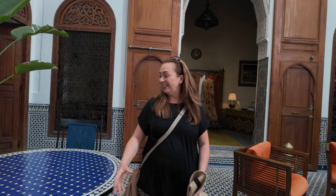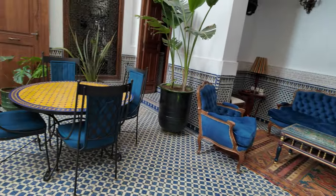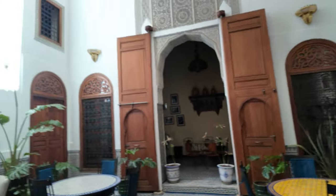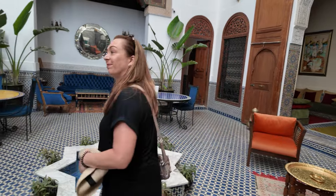I like the eclecticness of everything. You know, it doesn't all have to be matchy-matchy. Like, there's a blue table here, and there's a yellow table there, and then you've got different chairs here and different chairs there and orange, and everything's really eclectic. But, you know, that's the door. Okay, let's head out.